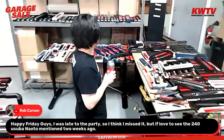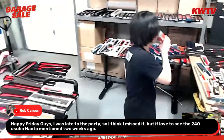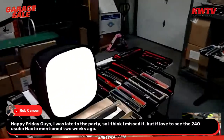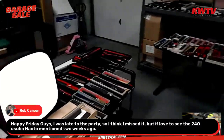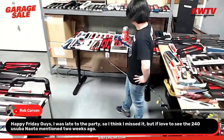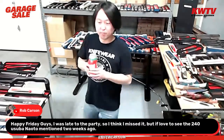These are all single knives. There are no duplicates. And then we have this 8-foot by 3-foot table over here. Those are just the custom handle, super pretty, one-of-a-kind knives. So we definitely have more, I would say, than the last two garage sales.